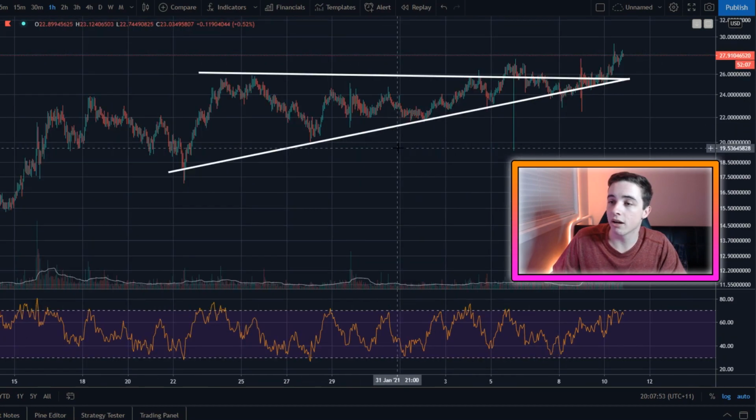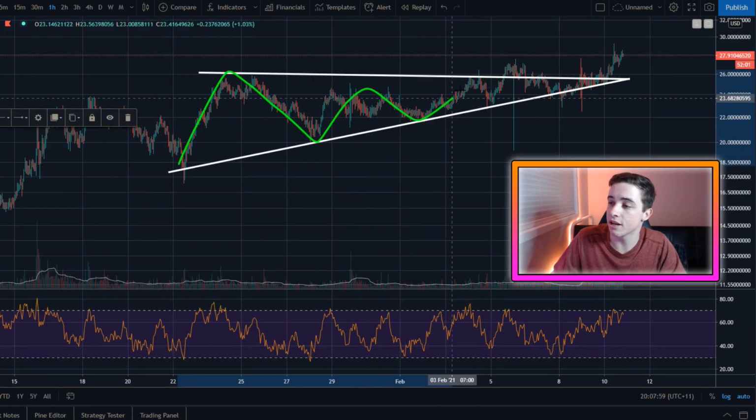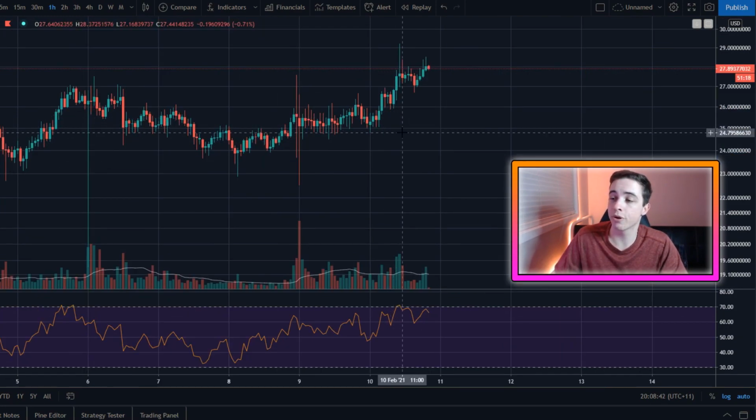So yeah, just zooming out on this Chainlink chart, Chainlink for quite a while has been in this ascending triangle, as you can see, and it saw a small fake out to the upside before it came back inside this triangle, and it got supported by the bottom of this ascending triangle, which was great. And then right towards the end of the triangle, it ended up breaking out to the upside, as you can see here, and that's where we are right now. But yeah, just getting rid of that ascending triangle now, because that's pretty much already played out.